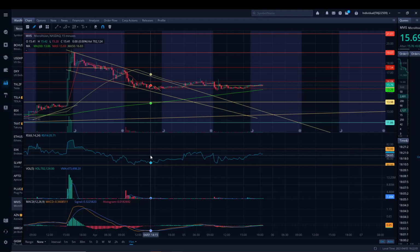Today I will be making a ticker symbol analysis on the ticker symbol MVIS, MicroVision. Before we get into it, I just want to let you guys know that I am bullish on the company. These guys are a jack of all trades. They have very innovative technology.